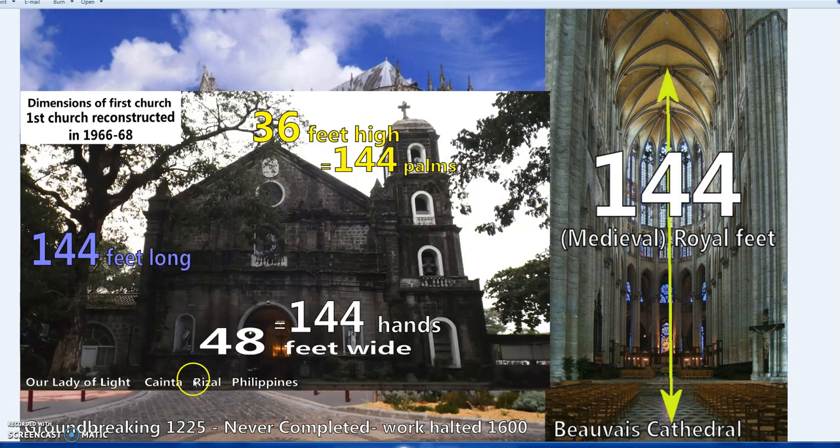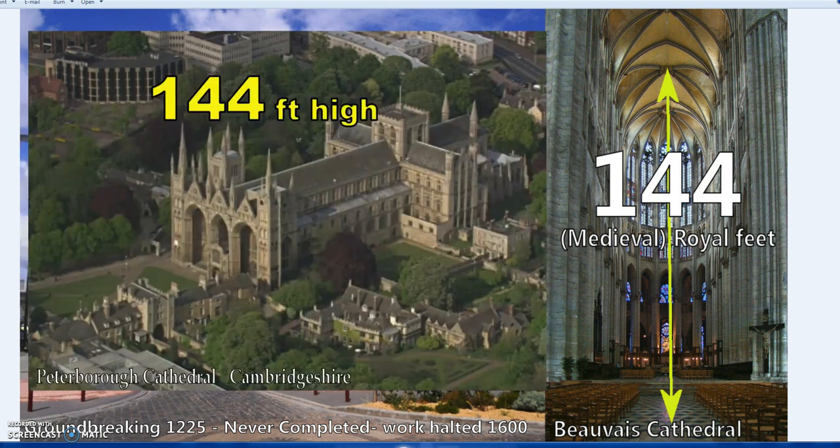This is Rizal, an interesting figure. Philippines independence. He was a Mason against American Masons. So again, but what's interesting is also this organization which developed from him, and it was a mutual aid organization with the same esoteric Freemasonic Oddfellow symbolism. But the original church, and there's been some rebuilding, but at 36 feet high, that's 144 palms, 144 feet long, 48 feet wide, that's 144 hands. So again, the whole structure resonates with this very important number.